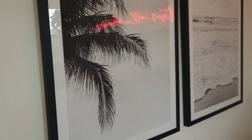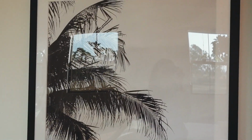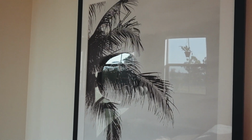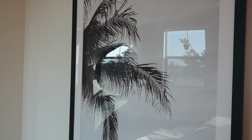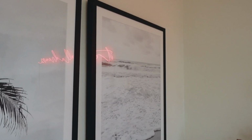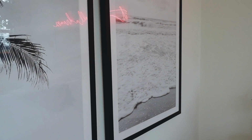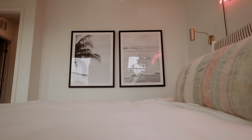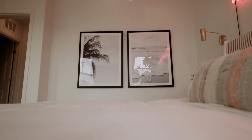And these prints, so this is a photo that I took on my film camera. I think I took this in Mexico of just a palm tree, and then I edited it black and white and got it printed. And then this print is just of the ocean, and I actually did not take this one, I just found this online. I wanted to do 2 photos that I took myself, but long story, basically the film, I'm shocked that this one even was able to print out because it's kind of low quality because it was taken on a film camera and then edited, and so it's not the best quality to blow up that big.